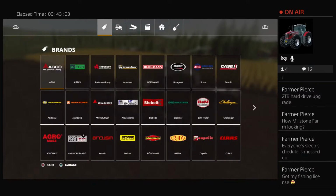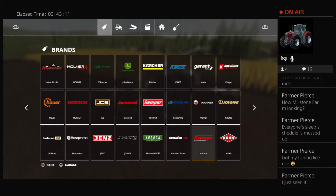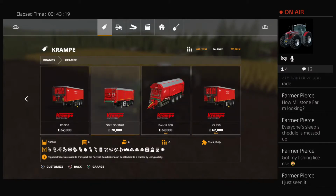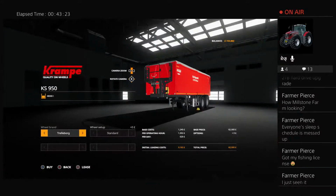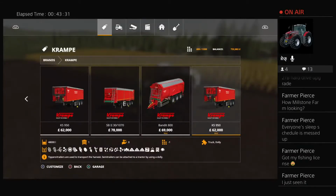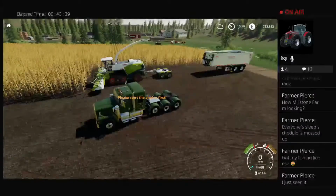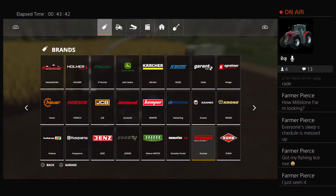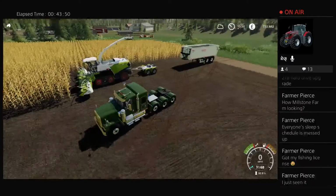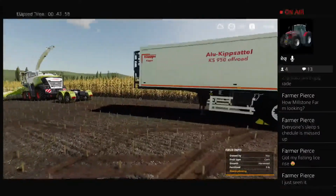Let me go to brand names here. Let's see. Well, it's not even loaded in here, because there's the standard one compared to the one I got right now, and right there's what I'm talking about. But you can color code it, and I don't know why it's not loading in here on this map. I don't understand that. Where'd you see it? It looks like this one, but you can change the color on it. The one I'm using is only like 40-some-odd thousand liters. The other one's like 60 something.